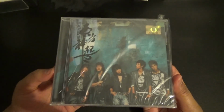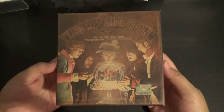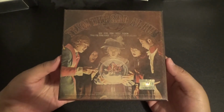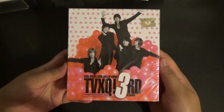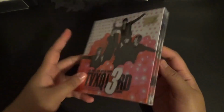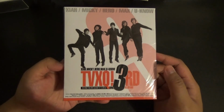Then we have the second album, Rising Sun. Jewel cases, the good old days. Then we have the third album, I can't pronounce that. I call it O. And then I have version D, Balloons. This is kind of like the precursor to being a repackage, sort of.